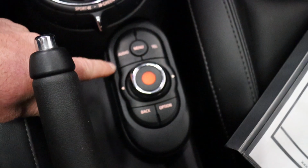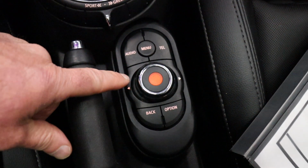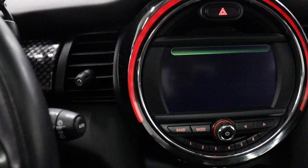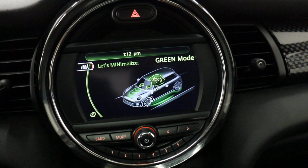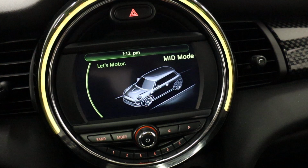So passenger side seat is clean. There's literally no signs of wear and tear anywhere on the inside, and the outside's in really good shape. So your iDrive, as we would call it, just because it's very similar to the iDrive of the BMW stuff, you've got buttons, and then you've got this as a controller. Sport option here, so if you slide this over to the left, it's going to change your settings to sport, and you can slide that to the right, so mid mode, green mode, and you can see the lights change as you're doing that.